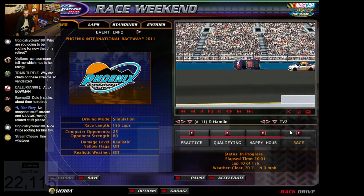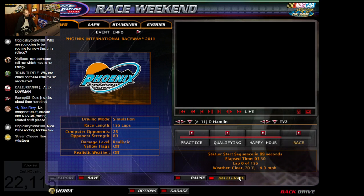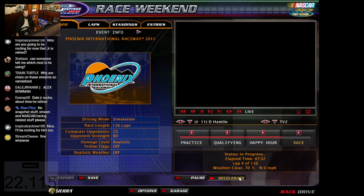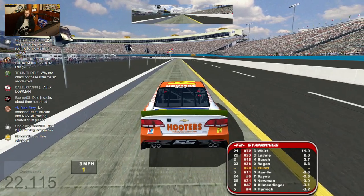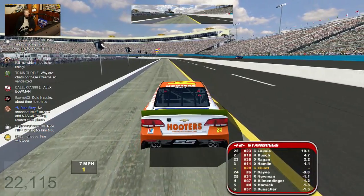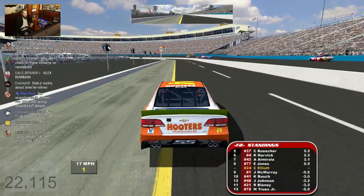Alright, so obviously that one was no good. Around lap 7 or 8 is usually good. There goes Hamlin. Just missed him. Go slow and wait for him on the next lap.